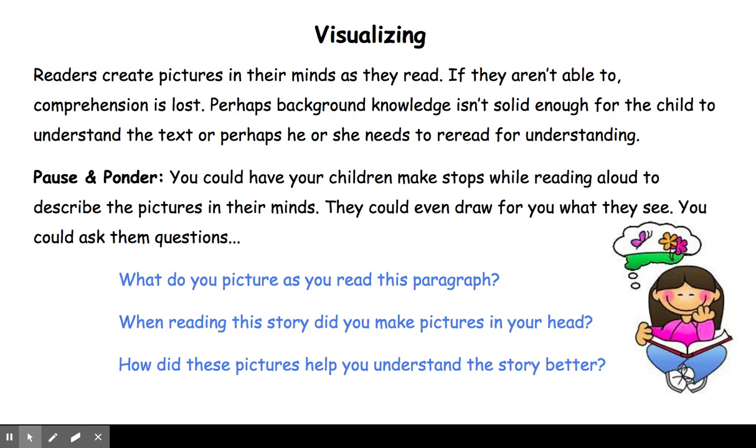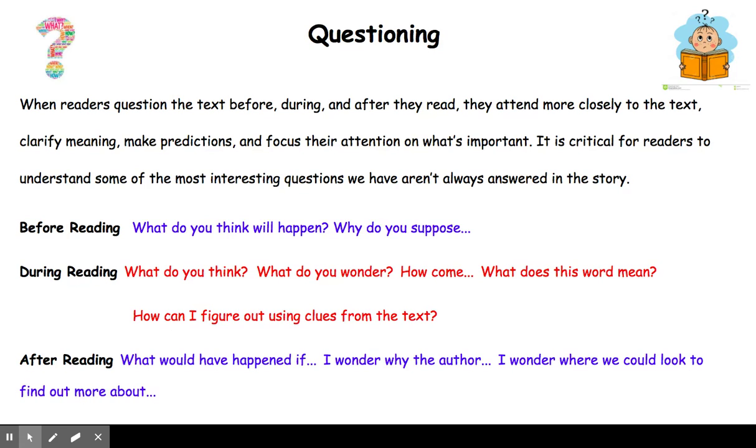The next is visualizing. Readers are always creating pictures in their mind or movies in their mind. Sometimes when a child has limited background knowledge, it makes it more challenging to understand what's happening. So making this picture or movie in their mind will help them gain a deeper understanding as they're reading the words. A strategy that I like to use is called pause and ponder. Here, a child will stop every couple pages and just discuss what they've read so far. This is really a great way for you as a parent to gauge if your child is understanding what's happening. And if they miss some important information, you can fill in the blanks for them just through a simple discussion.